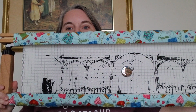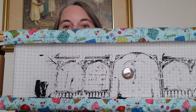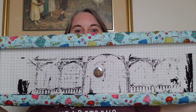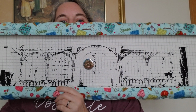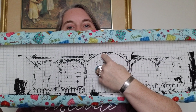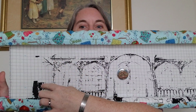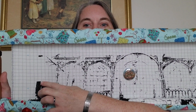Ta-da! All I have left in this row is the trees. So there's the whole piece. There you go. So I was right around here, and then 2,400 stitches, got all this done, and there's the page break, my little blue mark right there.